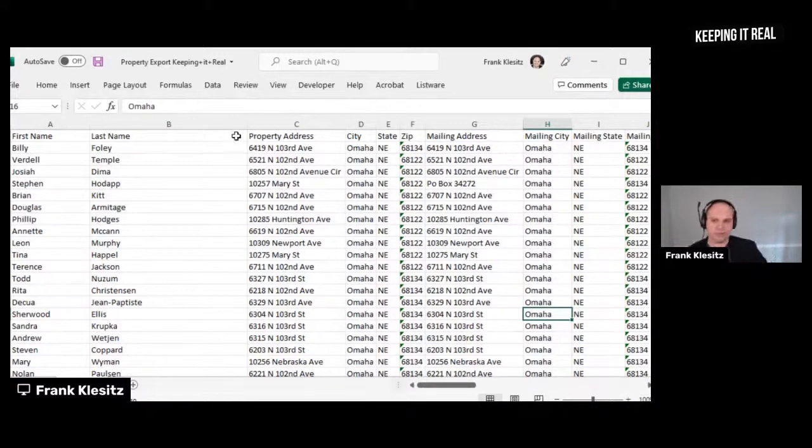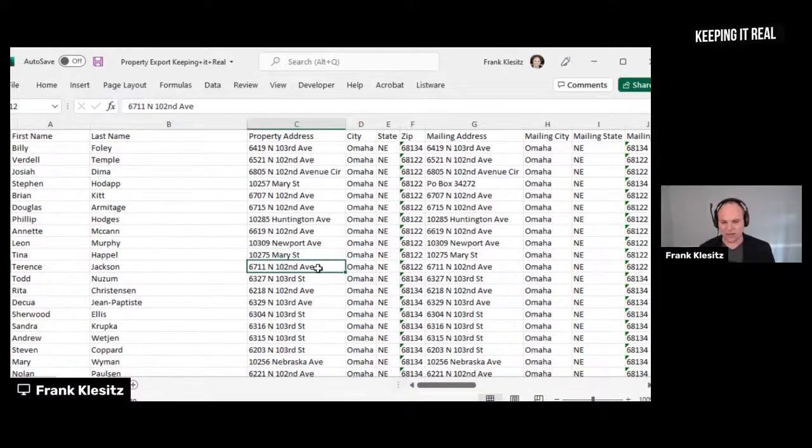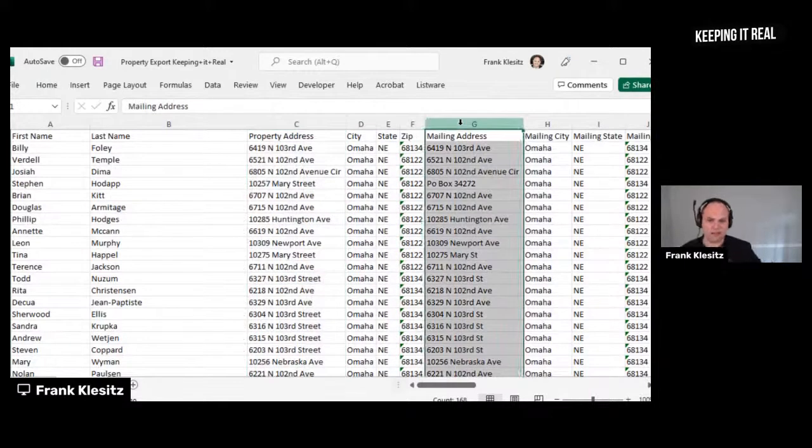Now, the next thing that I would do inside this list to get it ready for mailing is I would put all of these addresses in long form. So I mean, think about it. If you get a letter and it says ST or AVE, it kind of looks like it's not personal. So I like to go through here and do a find and replace. So I'll replace space ST with space street. And what that did, do you see how it made all of these in long form? Mary Street, 103rd Street. I would go through here and make sure all of the addresses are in long form. I think it looks more personal in the letter and it looks more personal in the mail merge.